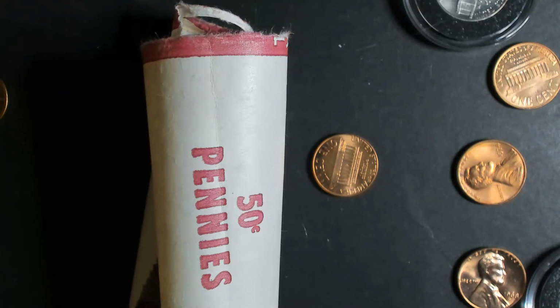What you need to do before you open it, Hector, is get yourself one of those square tubes. CoinSafe is the brand I use, but there's a couple good ones out there. And have that ready before you open the roll, and then put it right into the tube. Don't mess around with it. Don't leave it out. The air can really mess with them, and the sooner you get it in the coin tube and get it closed and put in the dark and out of the way, the better.